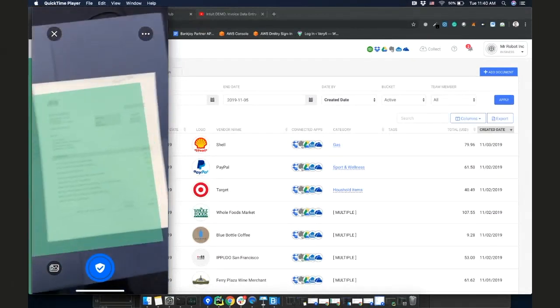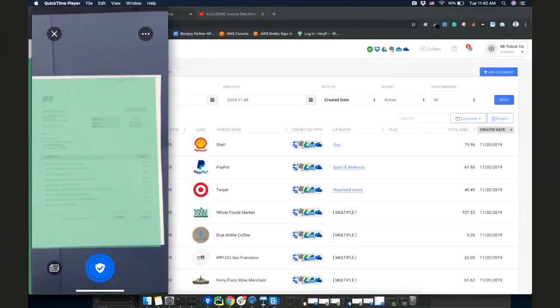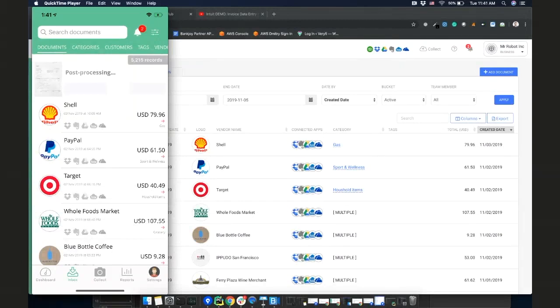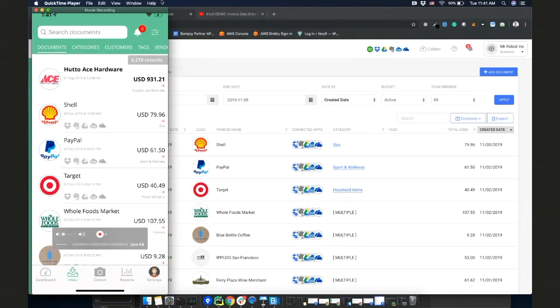As you can see, Veryfi starts looking for the invoice on the camera. When I take a picture, it crops it and removes all the background. When I hit submit, it uploads it to the Veryfi server, and it depends on the internet connection. Usually it takes up to 5 seconds on a good connection, but probably because we're running too many things right now. Yep, so it's already up and done.